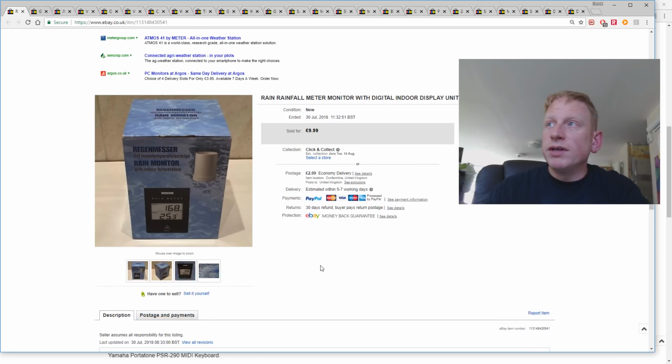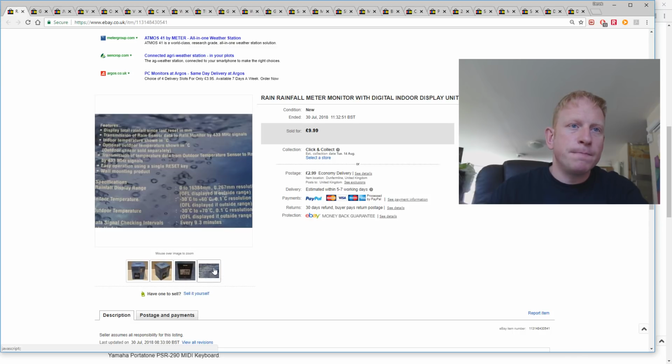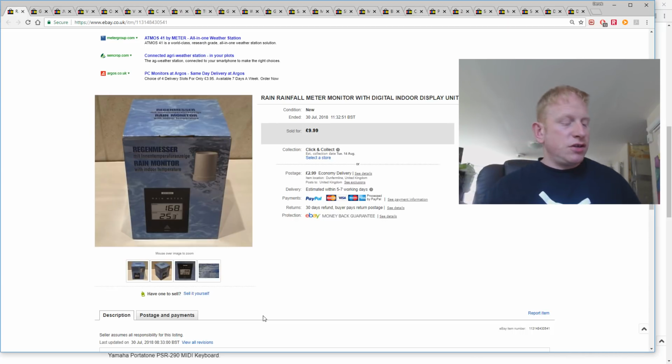This is a Rainfall Meter, which was in a box of electrical items. It was brand new. I think it was sealed as well in the box. And yeah, this sold for £9.99 plus £2.99 shipping. Again, this was part of the electrical lots I buy. I would have bought that lot for something else. I wouldn't have bought it for this rain monitor, so this is just extra profits on top of the amount I got for whatever it was that was in the box that I bought the auction lot for.